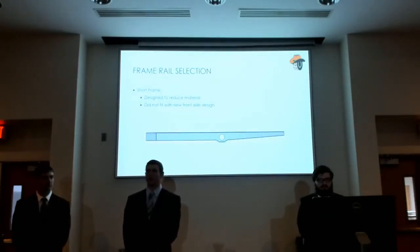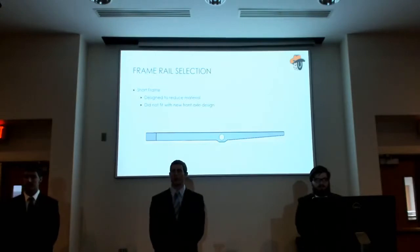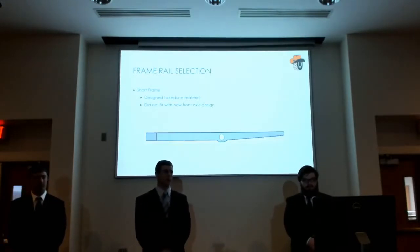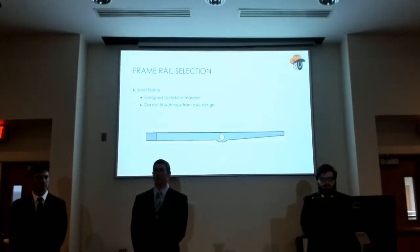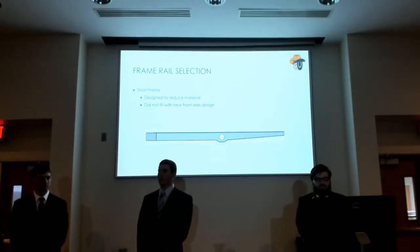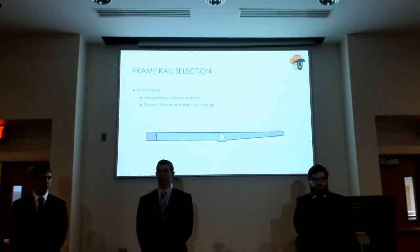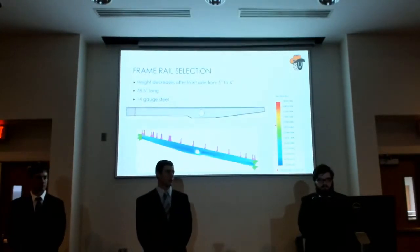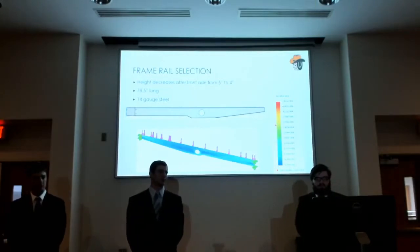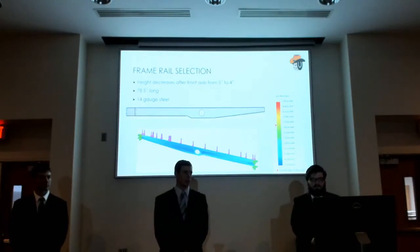The next one we came up with was what we call the short frame. You can see it's very skinny. We did this to make it more lightweight. It wasn't quite as strong as other designs we came up with, but with the right support structures, we thought it would be able to work. Unfortunately, it did not. It was not compatible with our new front axle design. So we had to modify it, and we eventually came up with this frame rail, and it's a little bit wider around the front axle to accommodate the new front axle design.